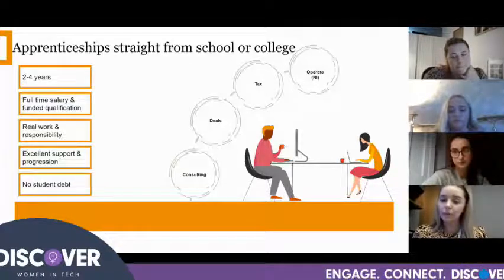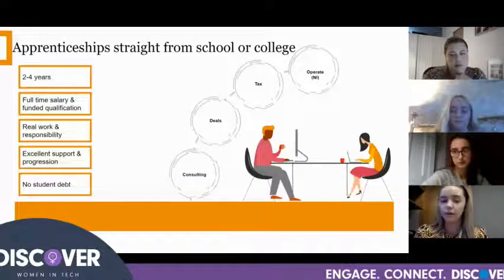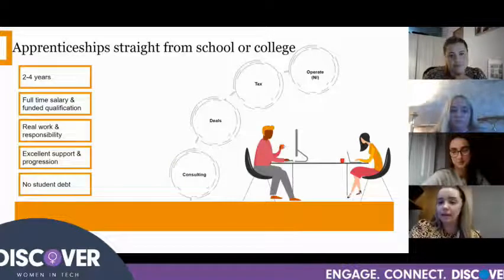You get a salary from day one. You're an employee from day one, so you get paid for that. So another thumbs up for an apprenticeship. And you're not just going to be there as an apprentice. Like Emma, I think, said, you don't have to introduce yourself as the apprentice. You are an employee. You're going to get the same amount of real work and responsibility.